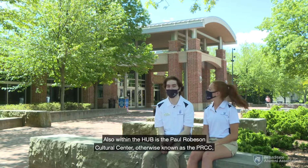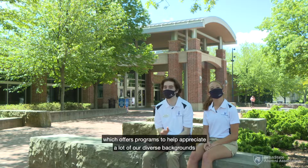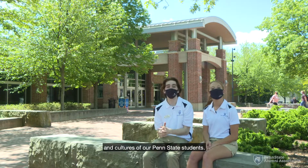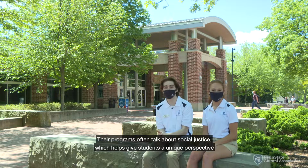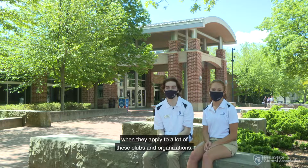Also within the Hub is the Paul Robeson Cultural Center, otherwise known as the PRCC, which offers programs to help appreciate a lot of our diverse backgrounds and cultures of our Penn State students. Their programs often talk about social justice, which help give students a unique perspective when they apply to a lot of these clubs and organizations.